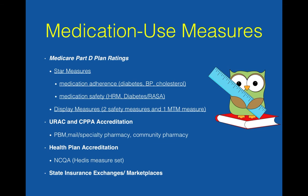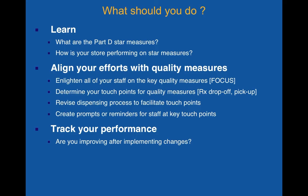And one of the things that's happening in this value healthcare system is a lot of our health plans are being graded by different entities. So, for example, Medicare Part D plans are being graded by Medicare on star ratings. And things that they're looking at from a medication side is medication adherence and medication safety. And so, some of the things that has occurred with this is that a lot of times this is being passed on to the consumer, all right, and to the pharmacy.